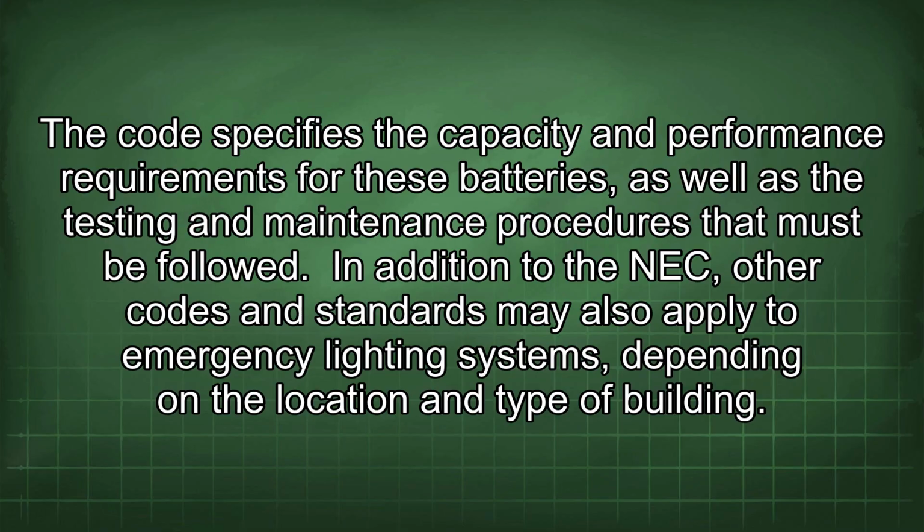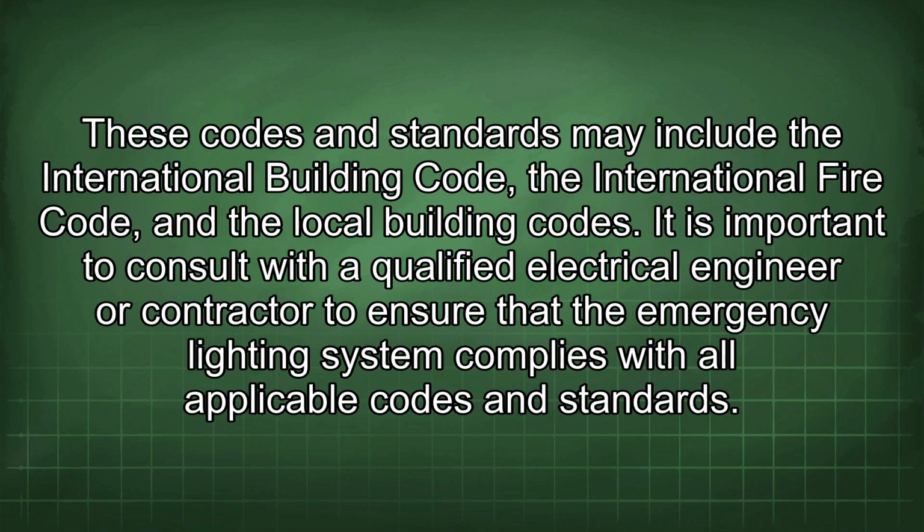In addition to the NEC, other codes and standards may also apply to emergency lighting systems, depending on the location and type of building. These codes and standards may include the International Building Code, the International Fire Code, and the local building codes. It is important to consult with a qualified electrical engineer or contractor to ensure that the emergency lighting system complies with all applicable codes and standards.